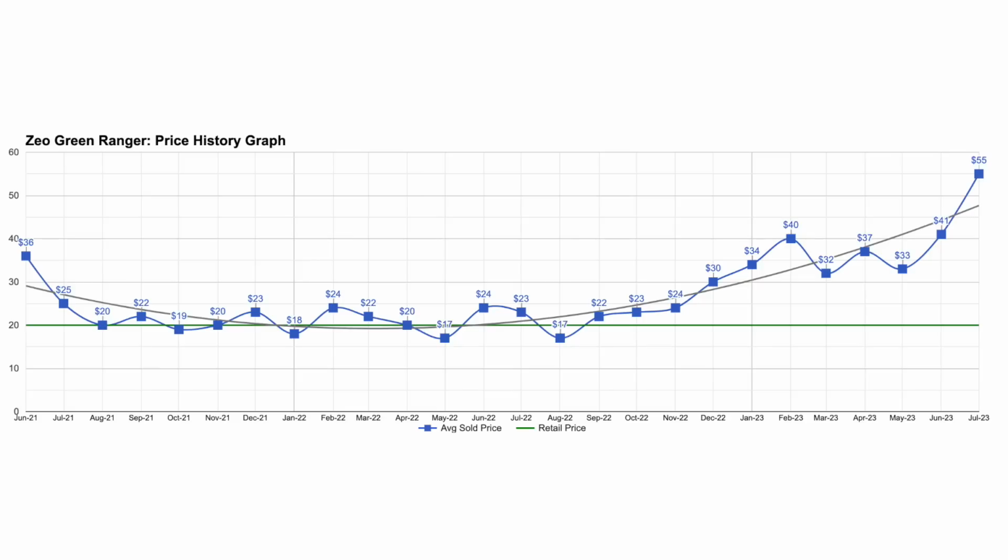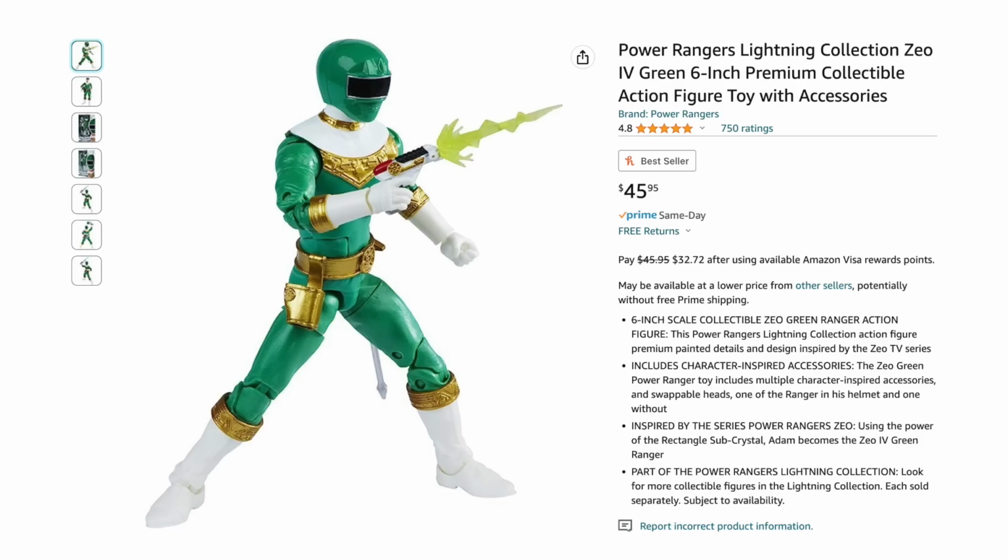The stats on Action Figure 411 show that he goes for an average of $55-ish these days, and I've seen him being sold in Facebook groups for $80. And you don't have to spend that much because he is actually in stock in a couple of different places right now. First of all, he is up on Amazon for $45, which of course is double the price of a normal figure today, but for a 2-year-old figure that's going for an average of 55-ish, and selling for more than that, it's at least a better deal.